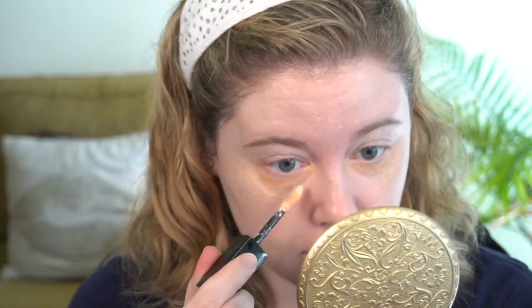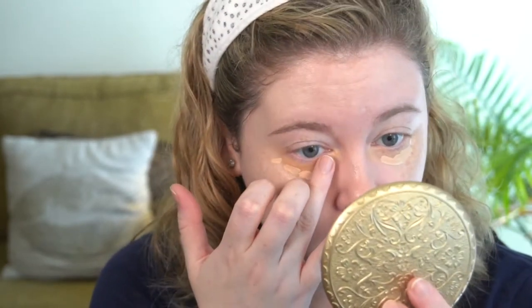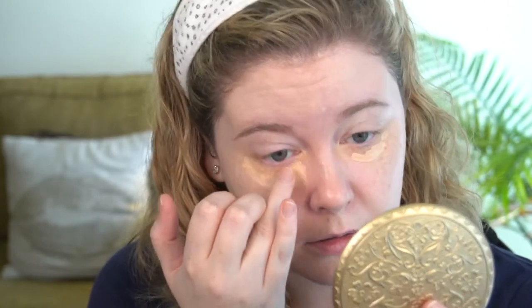It's a bit on the larger side, I think. So let's see how this does. Again, I think this is the lightest shade. I think those are all the kind of active breakouts I have that I want to try and cover up. Okay, so let's blend this in.